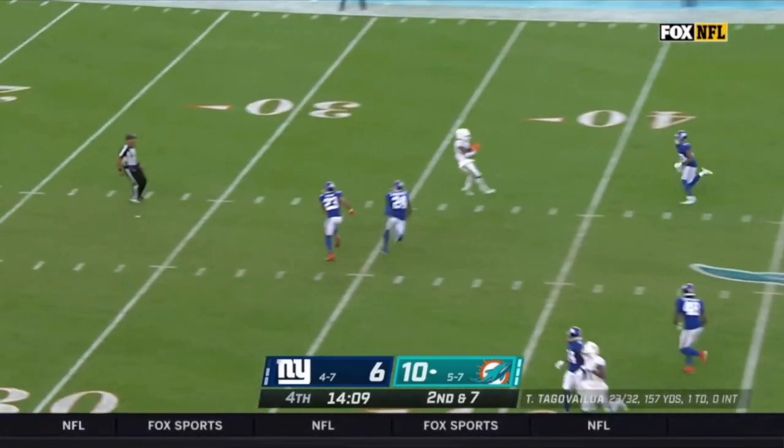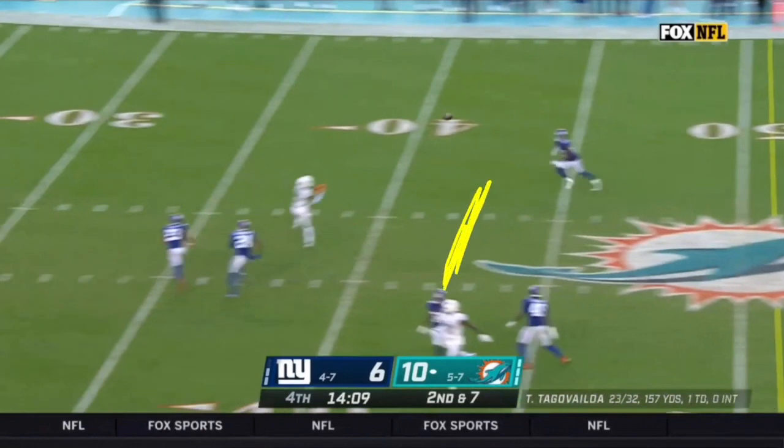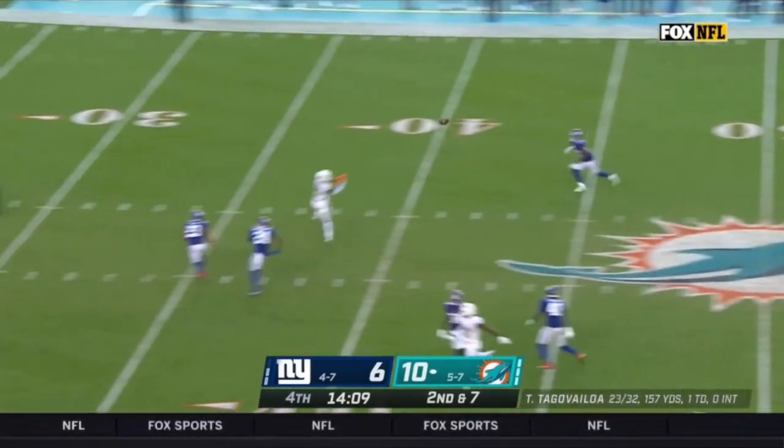It's a little high for Waddle, but nonetheless, he had to get it up and over anybody in this sort of area, as this defender was over here and this defender was over here. Didn't really know where those defenders were going to go, but he gets it to Waddle, and this is a good completion and a good throw, and him and his receiver on the same page. However, the one complaint I do have is I wish this ball was thrown a little bit more to the outside and a little bit lower so Waddle could take it in stride and then run up the sideline and pop it off for a big gain.